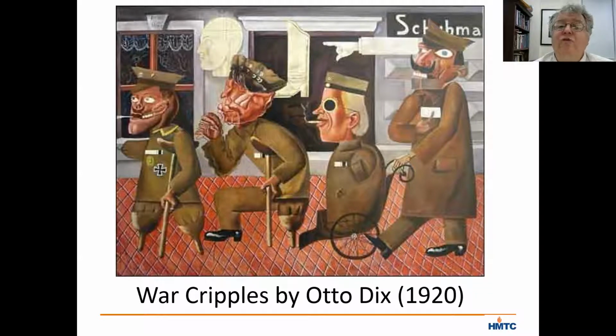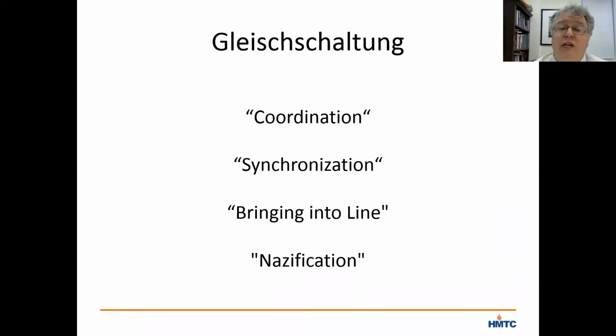They enforced a unanimity of thought. In a process that the Nazis called Gleichschaltung, meaning coordination or synchronization, all aspects of German life were brought into line with the Nazi ideology. Some have said actually that a more accurate translation of Gleichschaltung in terms of function was actually Nazification.